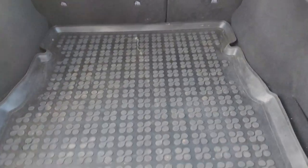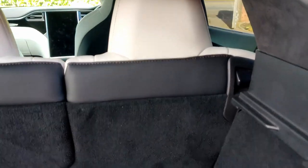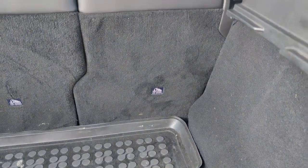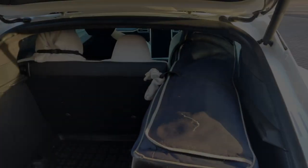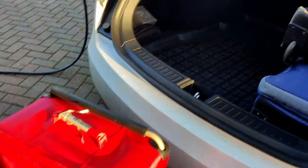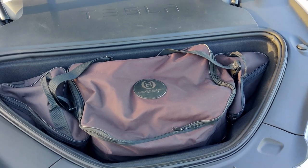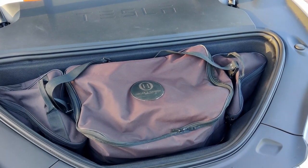Now the boot in the Model S is absolutely huge. I'm going to be dropping that back seat so that we can fit our snowboard coffin bags through the single slot. So there we go, snowboard bags in. About to load up suitcases. Front luggage loaded, and frunk on the way down.